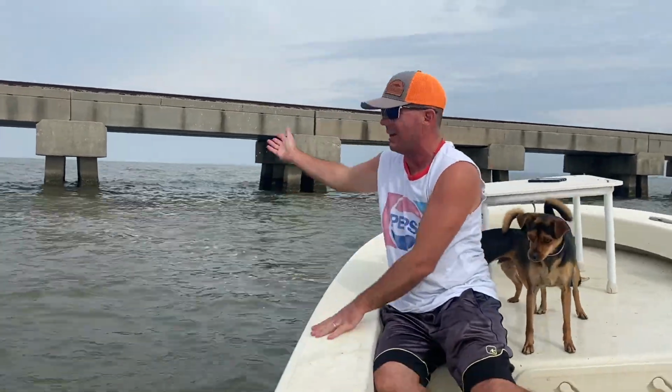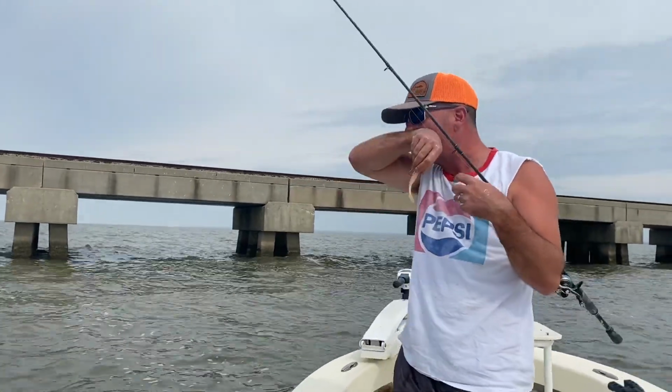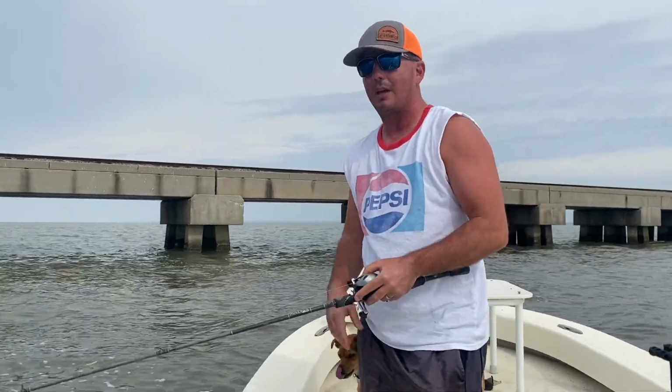And when we're fishing right now, the old trusty trestle, no secret here. We'll go over some tips and techniques on fishing this bridge and the conditions we have today.